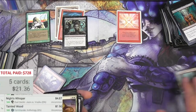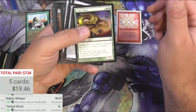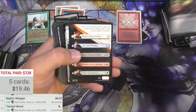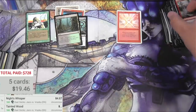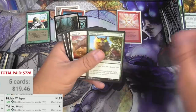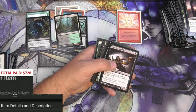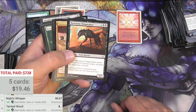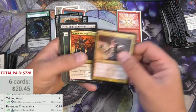Let's scan that up. $1.90 from the Jace versus Vraska version. It's gonna be like a dollar something there when it finally comes through. The Ravenous Chupacabra. So this would have been big when it was in standard. Currently, actually over my 90 cent minimum, so we will keep that one on the list.